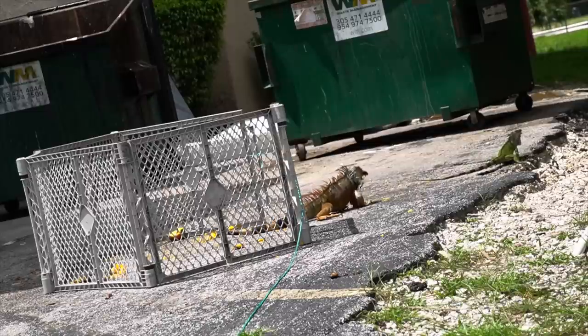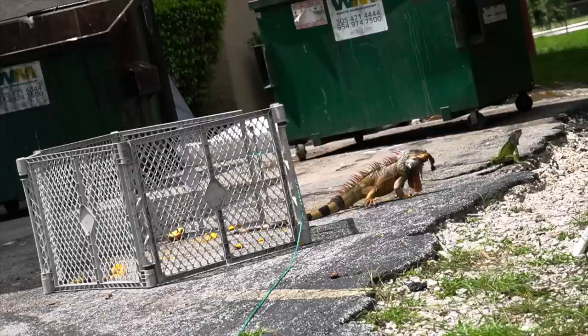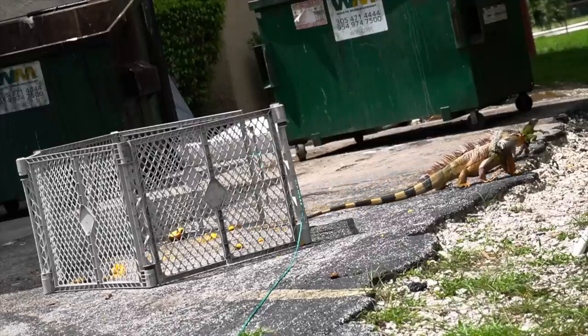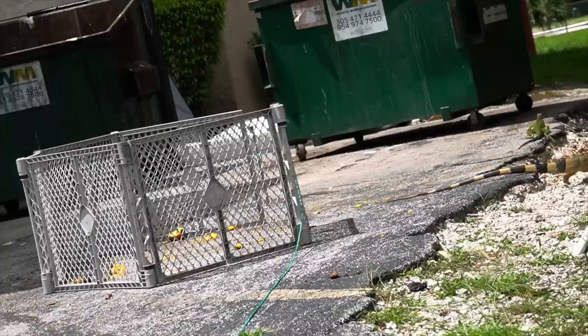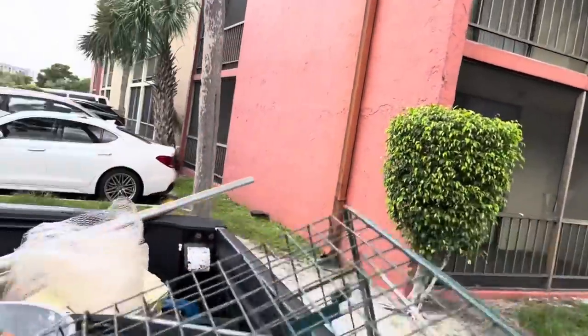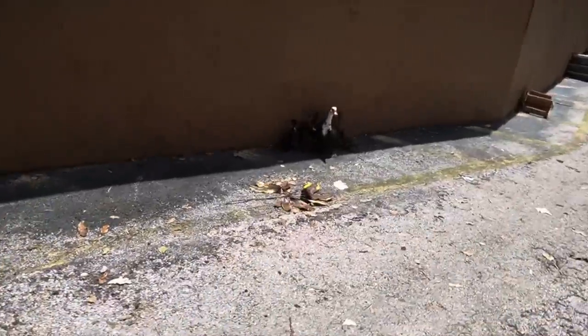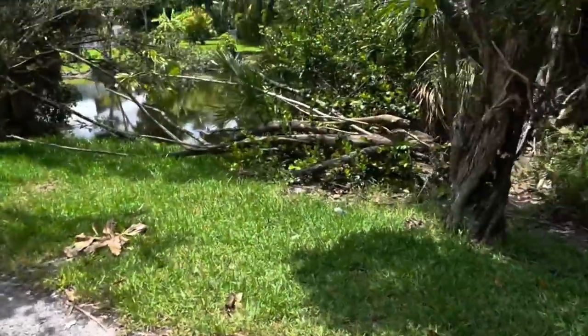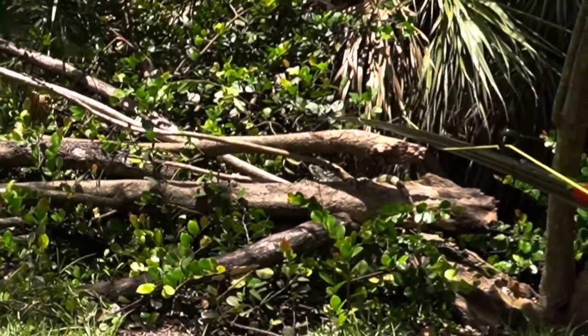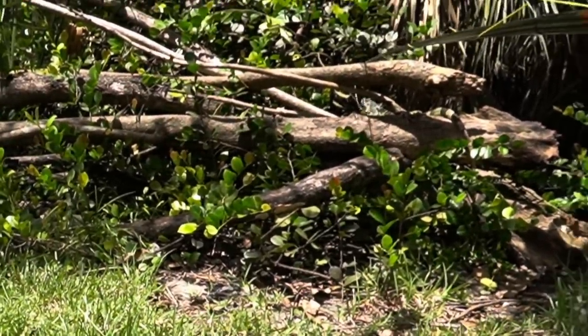This is wild. Let me see if I can throw some more mangoes in there. I don't know if I should throw some more mangoes to get them flared up. I only have a couple of them. Damn it. Oh yeah, we got some debris right here. He came right out of it.